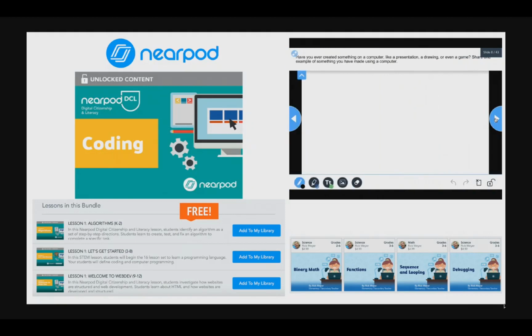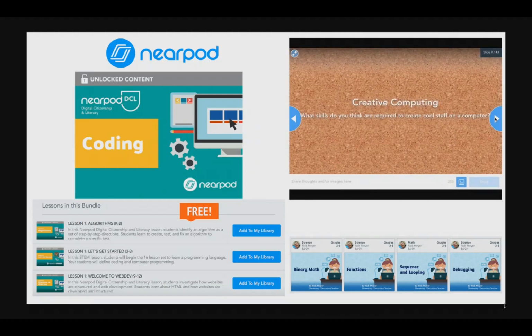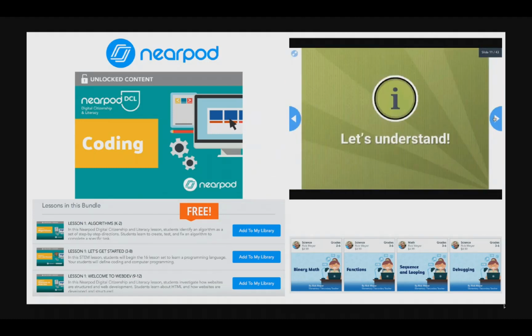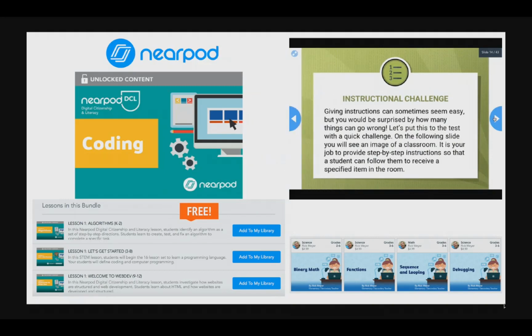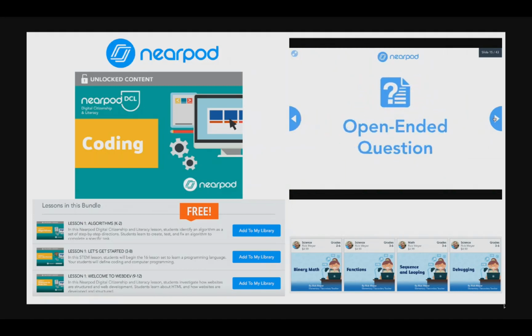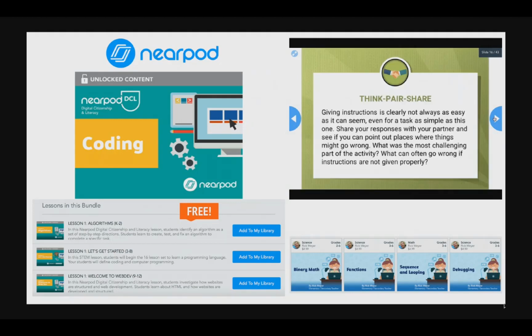These lessons presented here are a part of a digital citizenship and literacy program, which contains over 250 lessons, assessments, and project-based learning experiences. This free sample from their coding series is broken up to lessons geared towards K through 2, 3 through 8, and 9 through 12th grades. These lessons are a great way to introduce your students to a programming language in a way that's relatable to the students' real-life experiences.